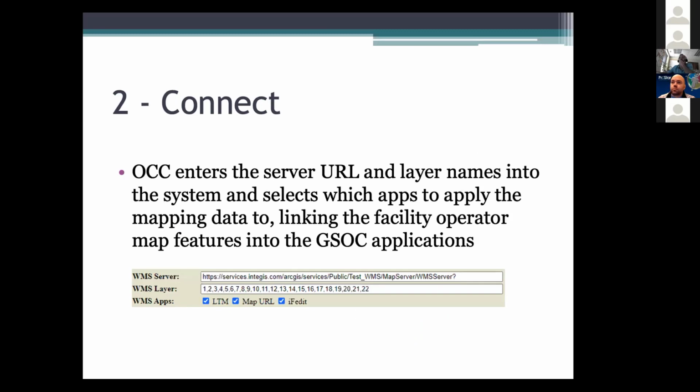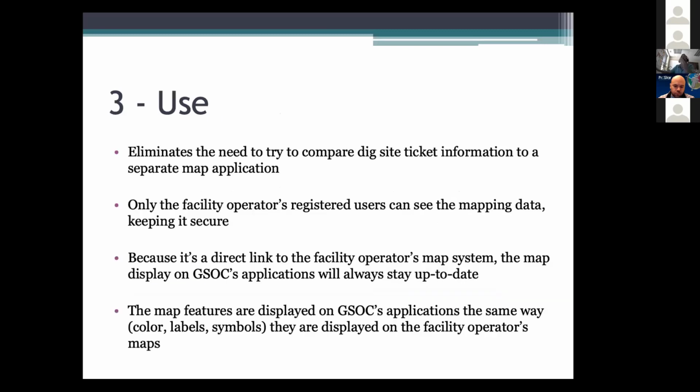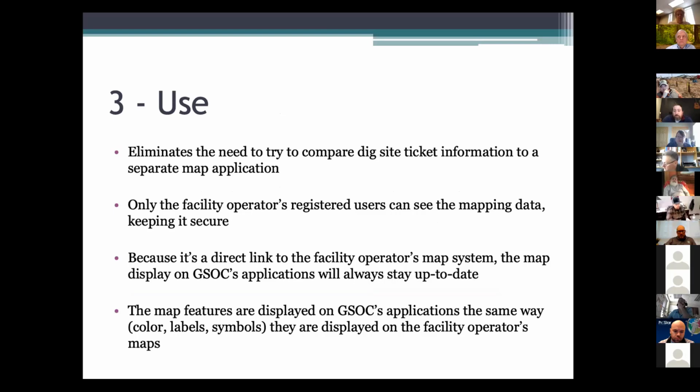If you only want it to be displayed in locations that are behind a login and password, you can put it in LTM and IMAP or IFEdit as it's labeled here. If you want it to be linked and sent to maybe a third-party locator who's also going to be receiving this information, you can add it on map URL. But those are all choices that you can make, and you can change those at any time. And at that point, we're live and it's available for you to start utilizing the data.